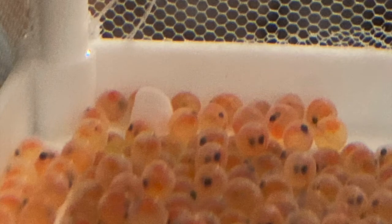Day 0. Fresh, cold, bubbling water gently washed over the eggs, moving them slightly as it would in a real stream eddy. Day 4. Dark spots started developing on some of the eggs. These would be the eyes of the baby trout, which are called alevin. By day 14, some of the eggs started to hatch.